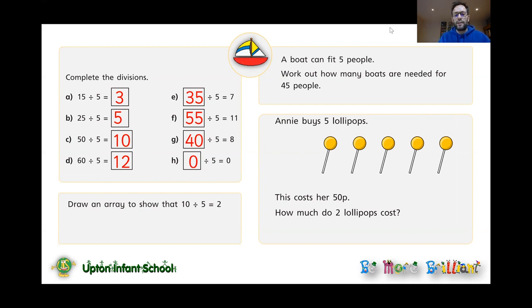You had to draw an array to show that 10 divided by 5 equals 2. So altogether, you'd need 10 dots, and you'd need them to be in groups of 5, and there would be 2 groups of 5. So that's what that array would look like. Or you might have had it the other way around.